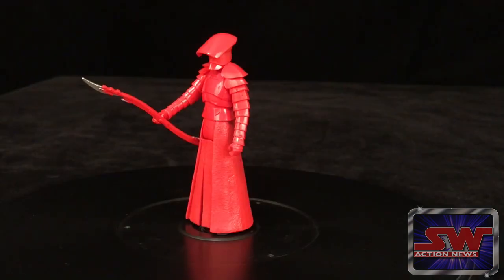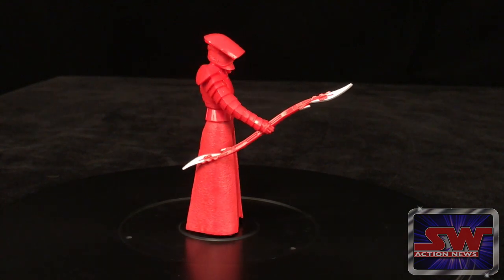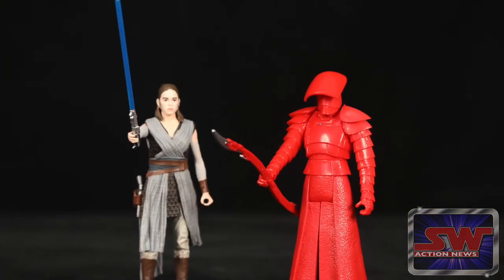I think that the red that they had to use on this really detracts from it too and makes it just... Yeah, here's where I'm at, is I bought this two-pack for the Praetorian Guard, and I end up really liking the Rey. Rey happens.